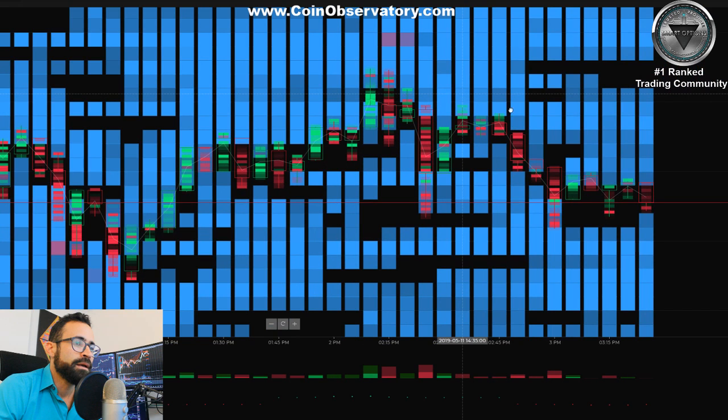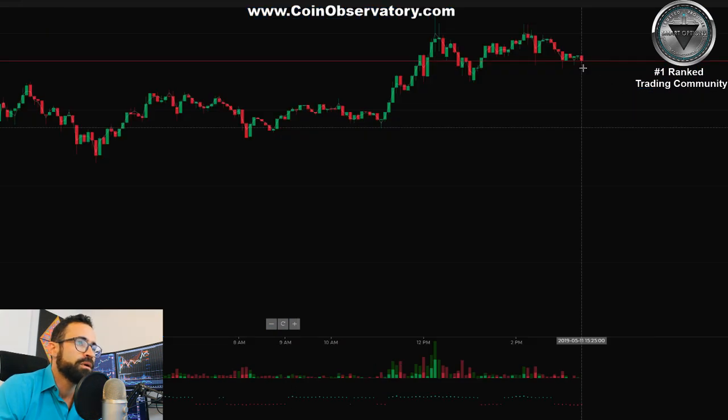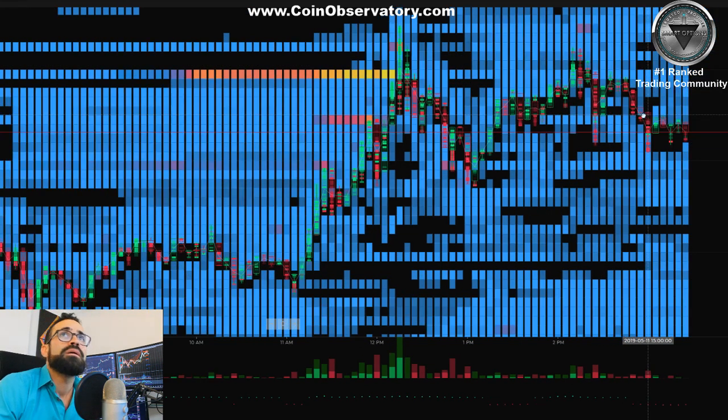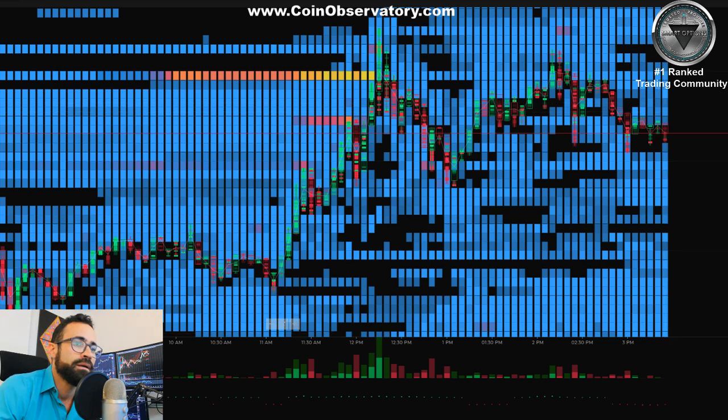And here, once again, we're not seeing that support come back in. We're not seeing those buy walls coming in to prop the price up at all. If you guys can see this, there's quite a bit more support than there was last night. But I do think a down move is imminent, whether it's here or we try to make another high.